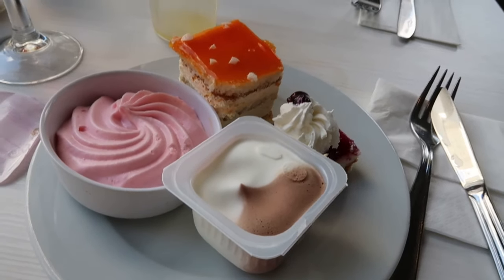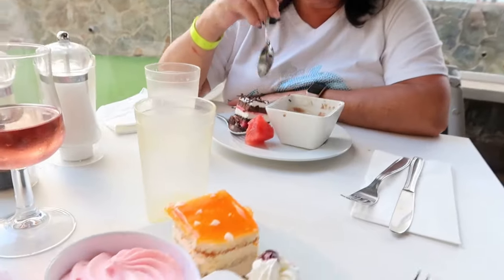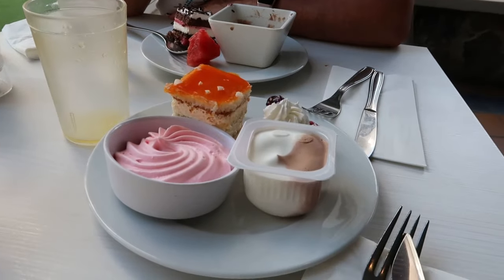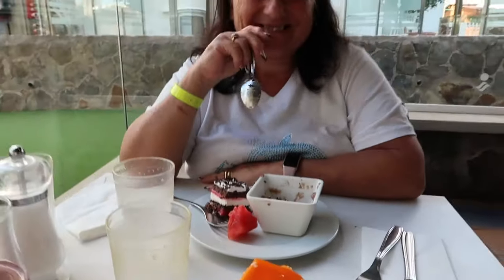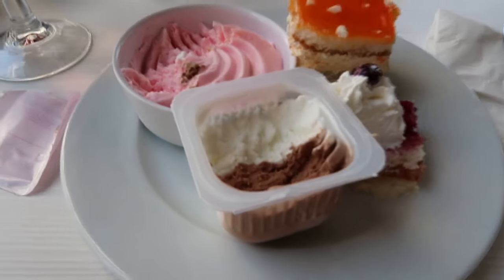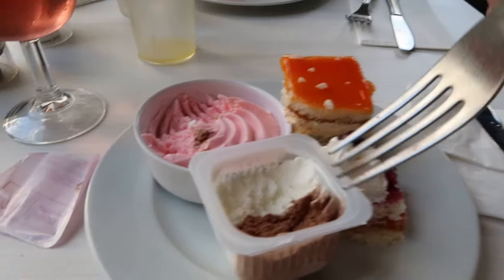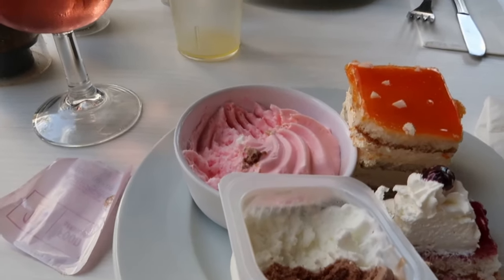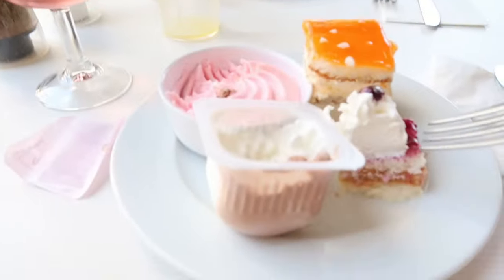Do you want to swap? Yeah. What do you want? You want a piece of mine? I want the ice cream. And you can have that. No, it's fine. Have a bit of it. I can now see why my wife wanted the ice cream. It is delightful. Well, that is lovely. But the cake is just as good.